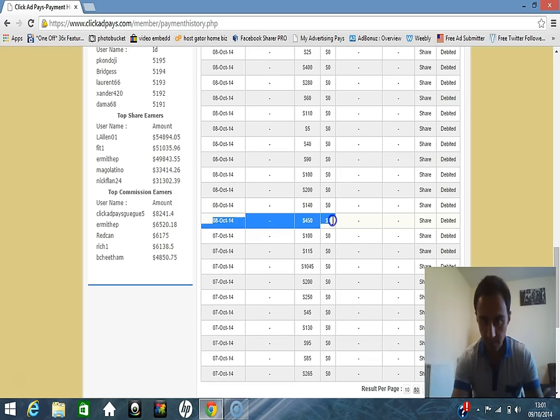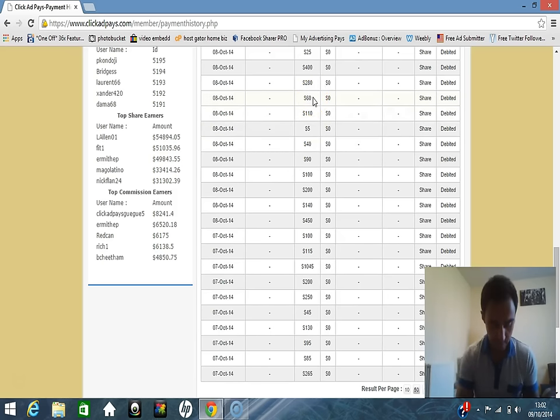So from the 8th here, you can see I had $450 plus 140 plus 200 plus 100. If you want to add this up as well with me, just to make sure I'm not making this up. Hang on, sorry about this. Right, 450 plus 140 plus 200 plus 100 plus 90 plus 40 plus 40 plus 5 plus 110 plus 60 plus 280.